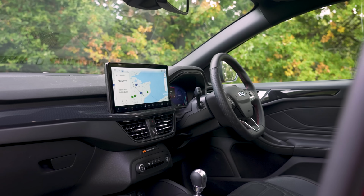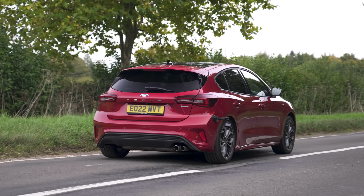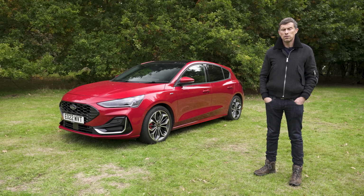I'm going to show you around the exterior, the interior, see how practical the car is, take it for a drive, and of course launch it to see how quick it is from 0 to 60 miles an hour, because I'm Matt Watson and you're watching CarWow.